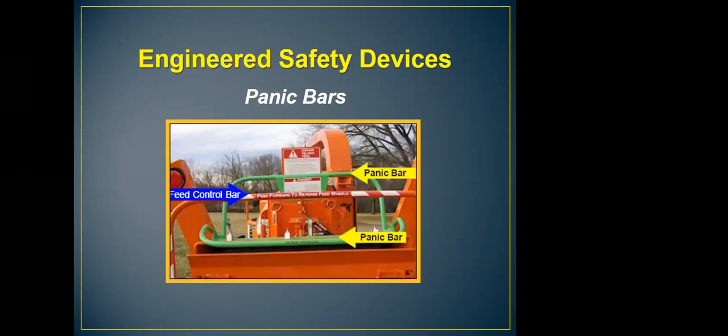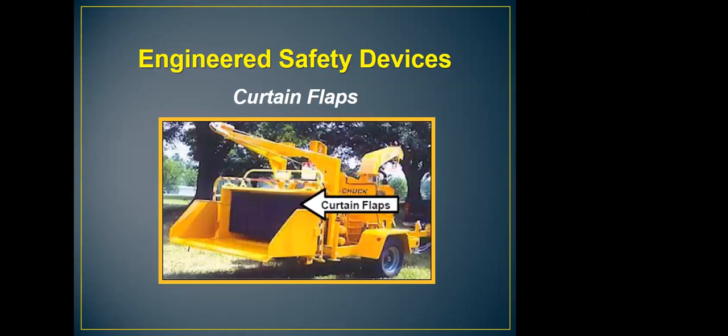Here are the other feed control bars. I mentioned that there may be more bars now. So you've got a panic bar that's much closer to the chute. You've also got one for the safety watch to use, as well as the feed control mechanism there. So now we've got several different devices that are meant to protect employees while they're out there using this tool.